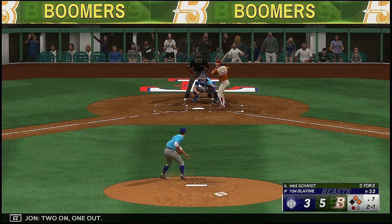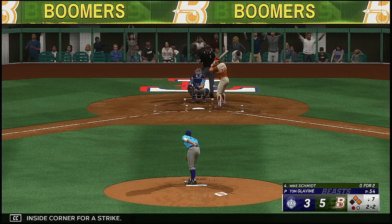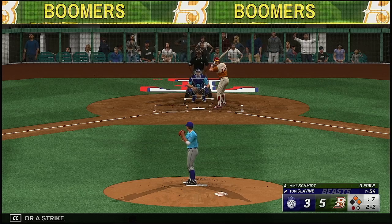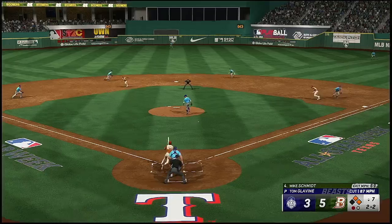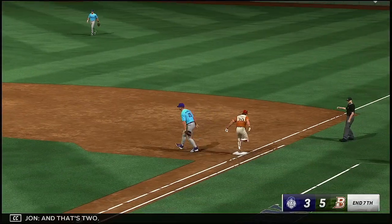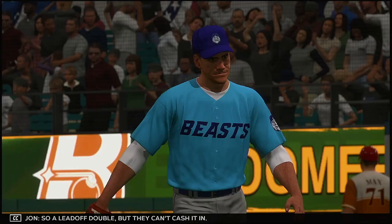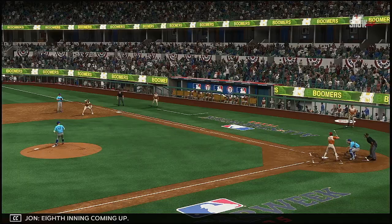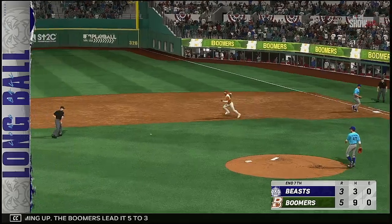Two on, one out. On the inside corner for a strike. Double play ball to second. There's one. And that's two. So a leadoff double, but they can't cash it in. Eighth inning coming up. The Boomers lead it 5-3.